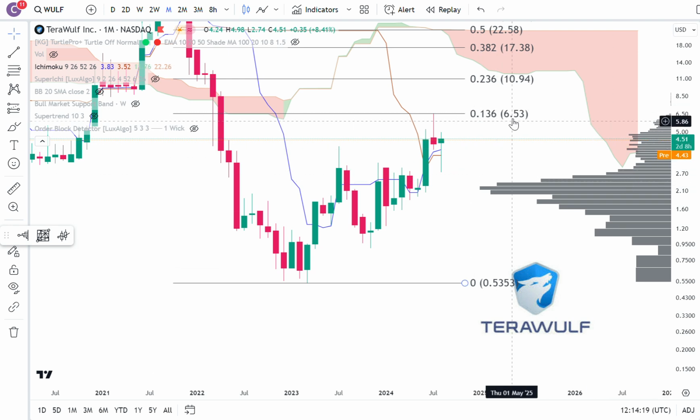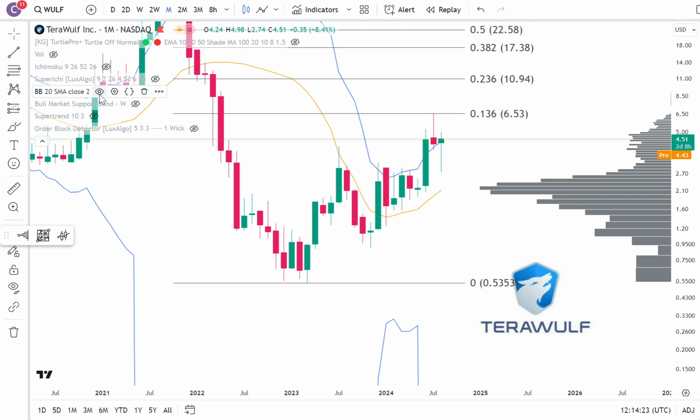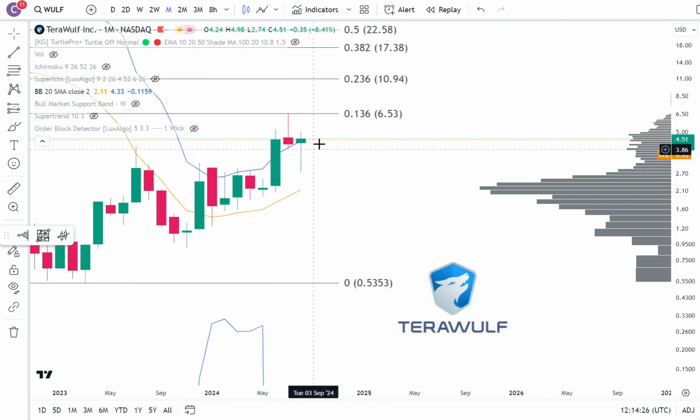Price probably wants to gravitate back up towards the 0.136 level over time. The only issue that is really stopping it from doing so is that the monthly Bollinger Band needs to continue to expand, allowing price to do that.